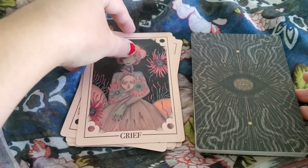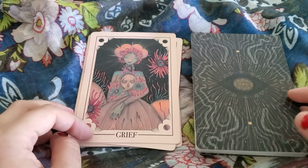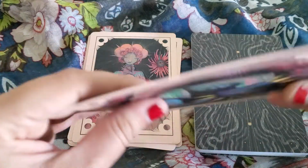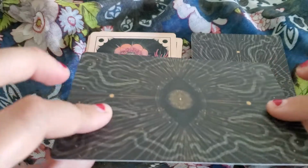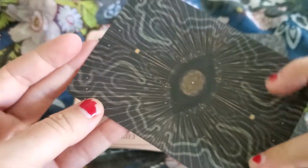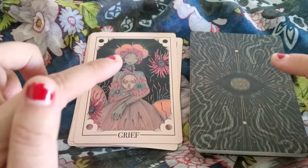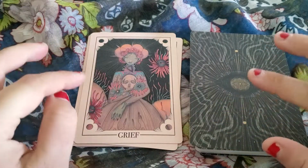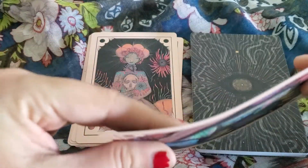This is the card that kind of drew me into the deck, this grief card. The cardstock is really good. It has a good thickness and smoothness. It's more of a matte, but it's not like rose petal. So I feel like if you're a riffle shuffler, you'll probably love this deck, if you can shuffle wider decks, that is. I think you guys would like it. It has a good thickness to me.